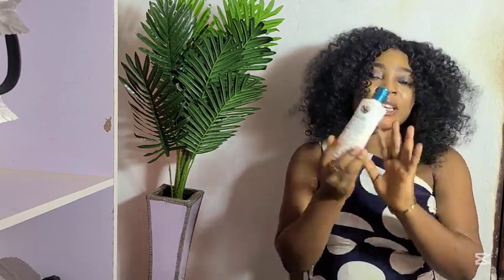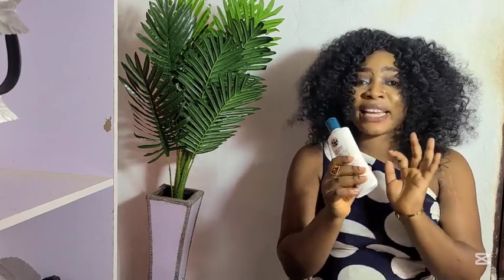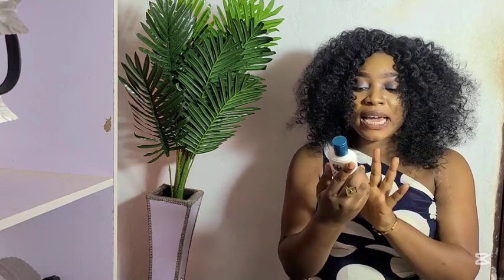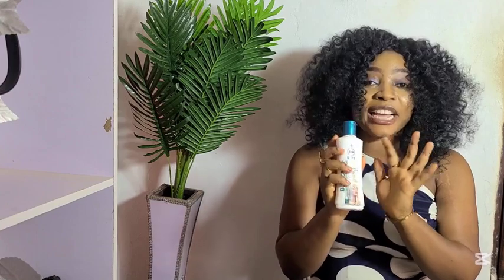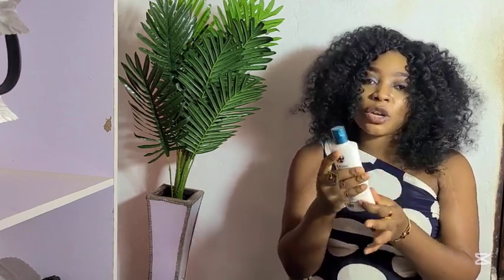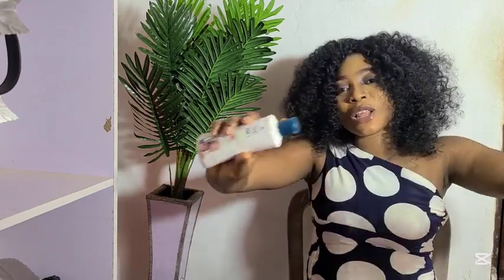So the only thing I don't like about this cream is that they didn't write the ingredients. But I'm trusting that since it has vitamin C, it has AHA, and other beautiful ingredients, I'm sure it's going to be a good cream. So that will be all for my review.